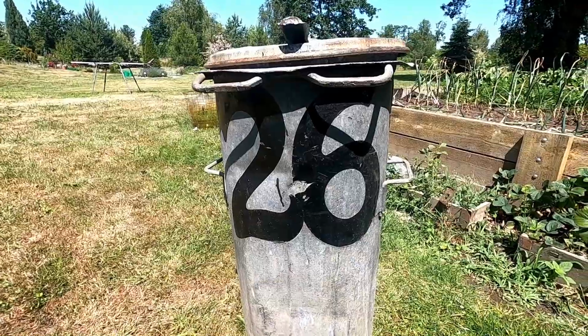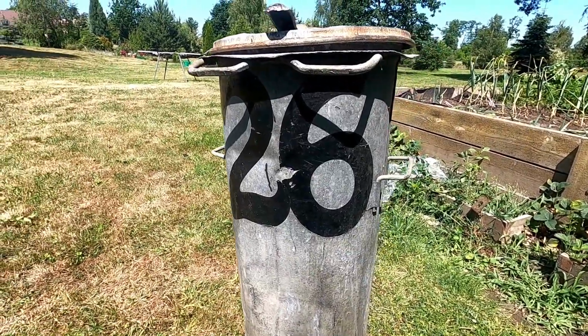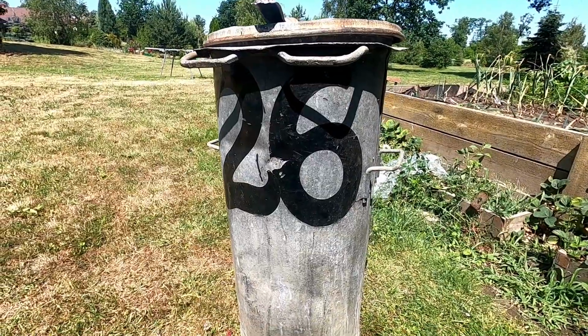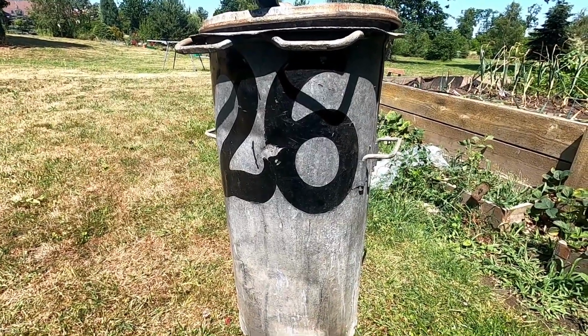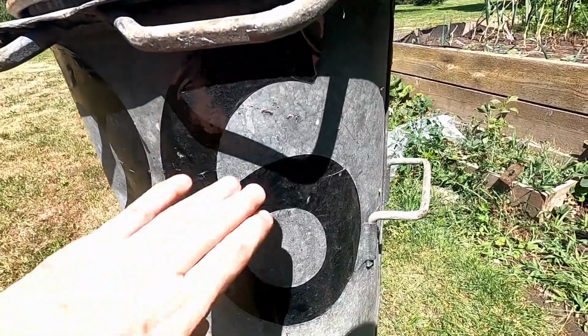Quick update, I just found out that these numbers were, you know, times were tough back in the day, and these numbers were designed so that nobody would steal it. So you would think that they'd find a better method than a sticker, because that could be peeled off.